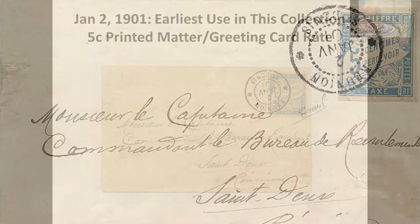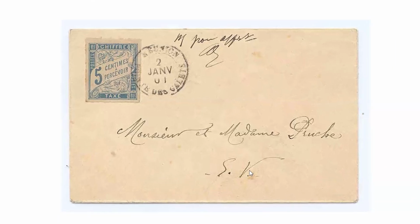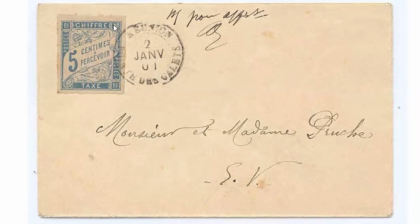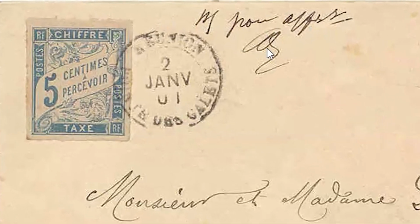And I arranged this collection in terms of dates, starting with the earliest. Here's one from Pointe-Galais, the port city, used locally. Envie is EV. And you see at Pointe-Galais, they had a manuscript endorsement and the initials of the postmaster. He was validating this usage. It abbreviates proclaimed for franking.